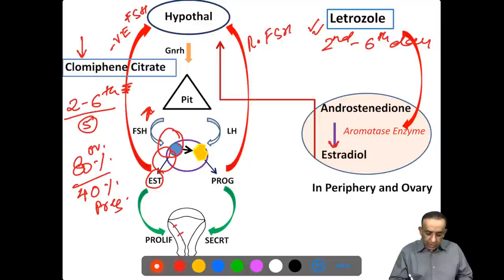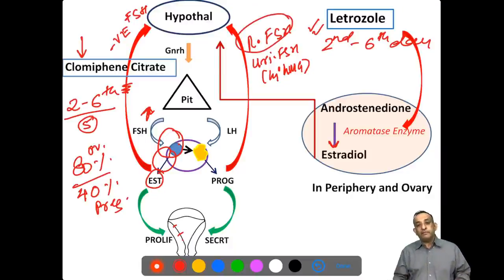Why can't you give urinary FSH? So yes, injections of human menopausal gonadotropin have FSH and LH. Recombinant FSH, both of these can be given for direct stimulation of the ovary rather than banking on all this feedback inhibition mechanisms. All right. So that's about the ovulation induction.